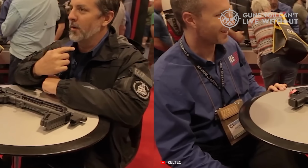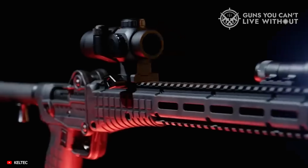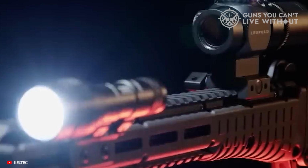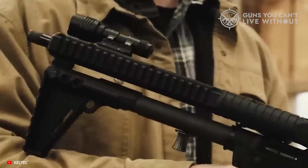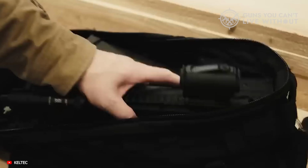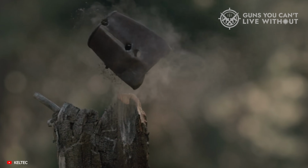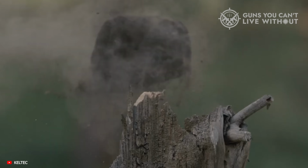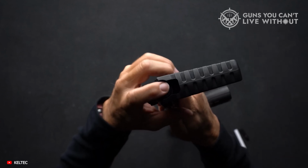The Gen 3 model builds on lessons the company learned with the previous iterations, featuring M-LOK mounting slots on either side of the handguard along with a full-length Picatinny rail on top and a shorter rail on the bottom. No matter what sort of vertical foregrip, light, or other accessories you want to mount, this PCC can accommodate. And optics of all kinds are on the table, even when folded. A clever rotational fitment for the handguard provides full clearance.